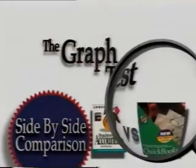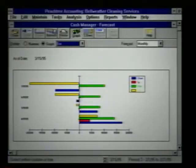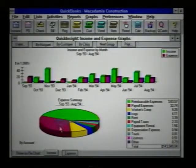The other thing that QuickBooks does for me is it allows me to see just where my business stands at any given point in time. It gives me the most incredible graphs of my accounts receivables and my accounts payables. Okay, now we're looking at the graphic capabilities of the two programs. What kind of graphs will Peachtree produce for us? Well, this is an example of a Peachtree graph. How about QuickBooks? And there's a QuickBooks graph. Jeez, that kind of speaks for itself, doesn't it?